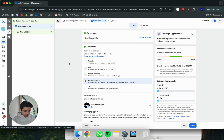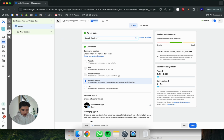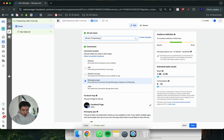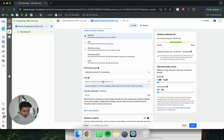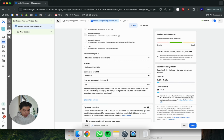Then in the ad set, we're gonna make sure that this is called our targeting option. We're gonna call it broad. We're gonna call this batch 001, so we know what creative batch this is. Or actually, we're just gonna call this broad prospecting, all ads, the countries that you're selling to, so I'm gonna say US. And then lastly, I'm gonna put the cost cap target. So scroll down, select the conversion location as the website, make sure your max conversions, pixel, make sure you select the pixel. Then from there, conversion event is set to purchase. And then where it says cost per result goal, this is where you're going to add in your cost cap or cost target. So again, going back to the previous, previously in the video.